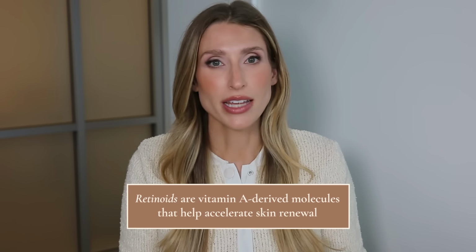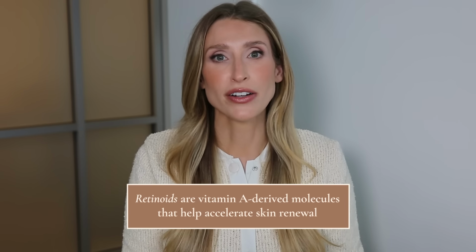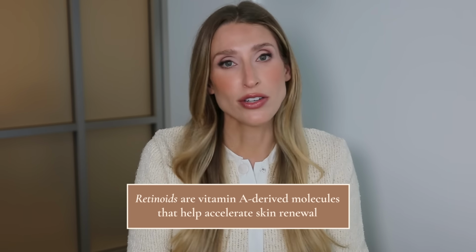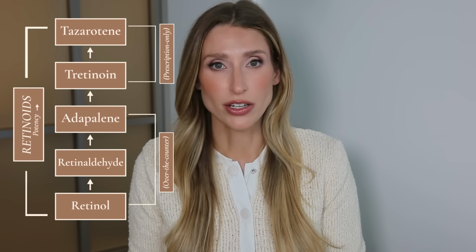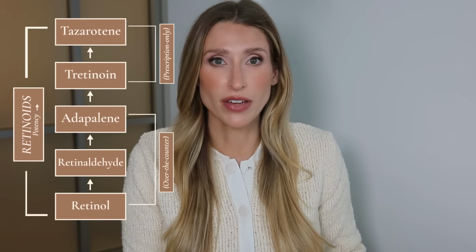There is a category of skincare ingredient called retinoids, and within that category, there are various different types of retinoids, retinol being one of those. Now, within the United States, some of those retinoids are only available via prescription, such as tretinoin and tazarotene, but retinol is available over the counter.